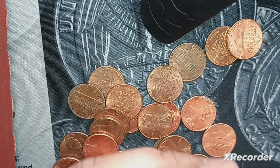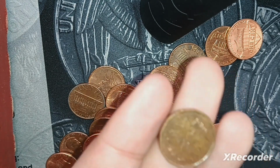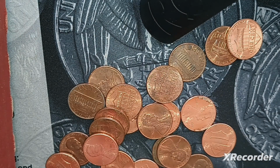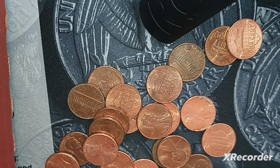Alright, so I did go through that bank wrapped roll, and I actually did find a Canadian. I did go through all of these, and I didn't find anything. The only thing I really found was some copper. And yeah, they were definitely looked through. A lot of the rolls were entirely 2021s. So what I'm guessing happened is they got a box and a box of pennies or at least some loose rolls and had some uncirculated coins. But that's all we got in the pennies.